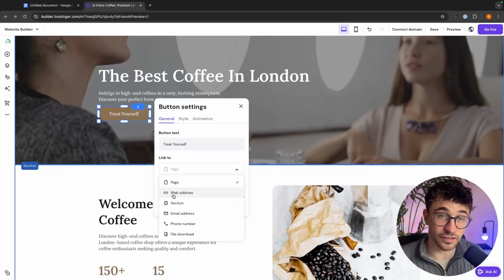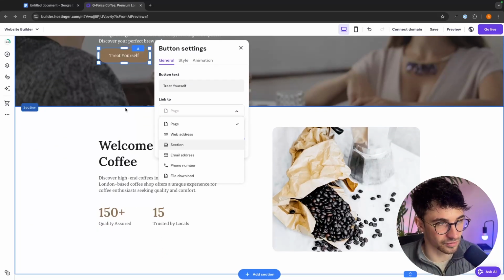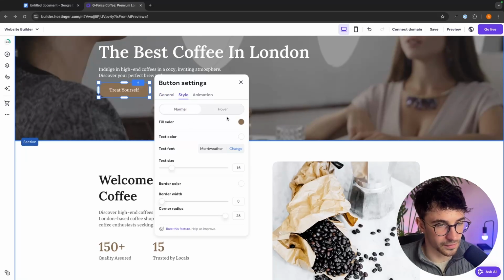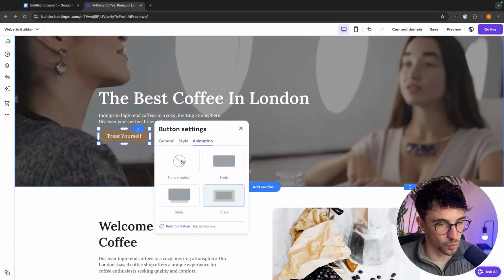We can choose if this is a web address to send them to another website. We can send them to a section. So if I link this section, they click on this, and then they get dropped to this section. We can also do an email address, so they get sent to their email provider to send us an email, phone number. You get the idea. We can then go across to style, and this is where we can change the colors, the text size, everything that we might want to change in here. And then we can also add an animation for if we want this to animate when the website loads.